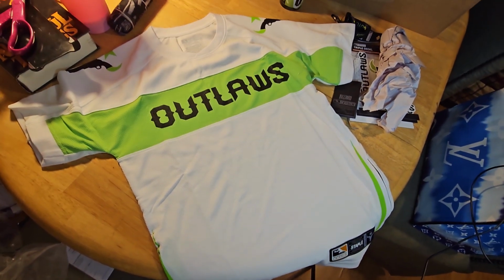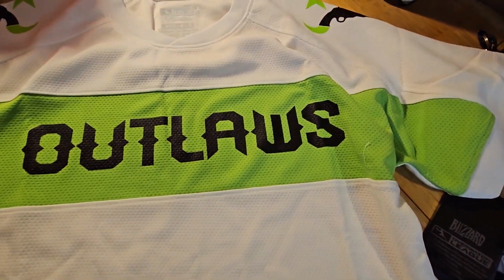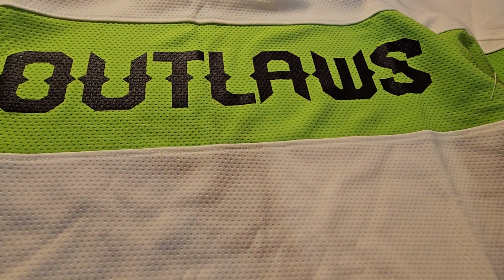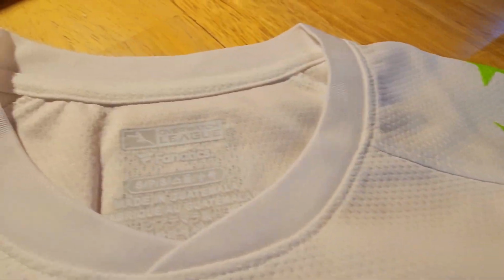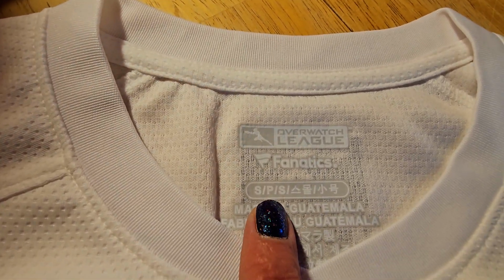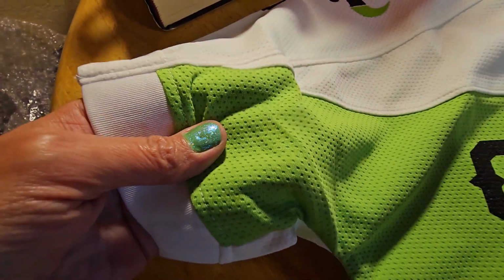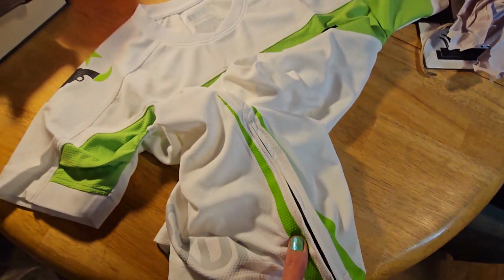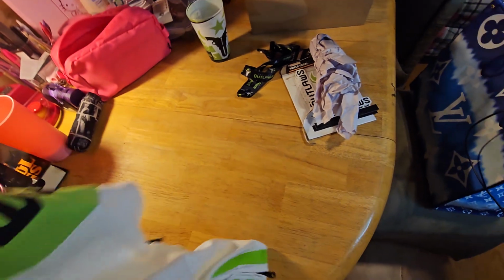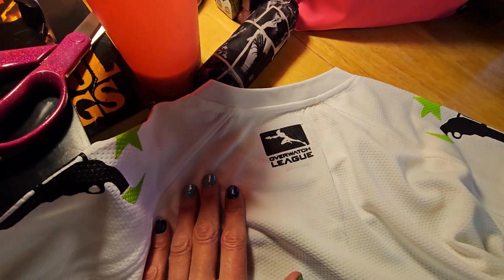All right. So I had to take you guys out of the holder. Check that out. That is absolutely awesome. There we go. Oh, perfect. Absolutely awesome material. It is beautiful. I got it in a size small, but look at that. That is unbelievable. Oh my god, I love it. Then the side, right there on the side of the body. Oh, it's so cool. Nothing on the back except Houston and then Overwatch League.